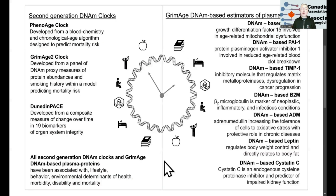And we'll look at this graphical abstract to give a brief overview of those 4 clocks. So starting with PhenoAge at the top left here, this uses 9 blood chemistry markers for its analysis. And in fact, this is something you could test yourself using standard blood work. Calculators for this can be found online. Next, GrimAge 2 uses 9 plasma protein markers as well as smoking history for its analysis.